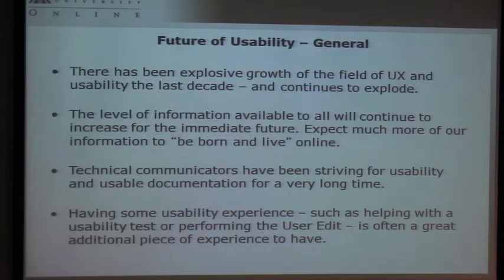I do think technical communicators have usually been striving for usability and usable documentation for a very long time. I think it's been a very difficult change as we've gone from the book format to the online format. And I heard a speaker about a month ago who put it in perspective for me. She was saying, we were using the book format for 1,500 years. We've actually only had this online version of a book for basically 20. She was like, it's going to take 2 or 3 generations before we actually get this right.